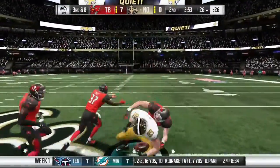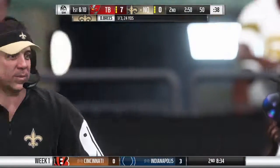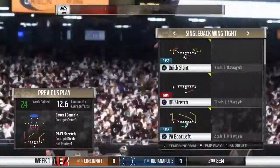To throw is Breeze. He is going to find Hill here. And he's got the first down yardage before being taken down at midfield. That one goes for 24 yards.